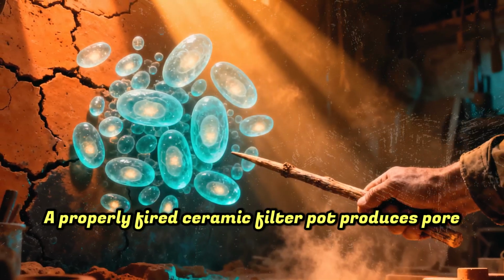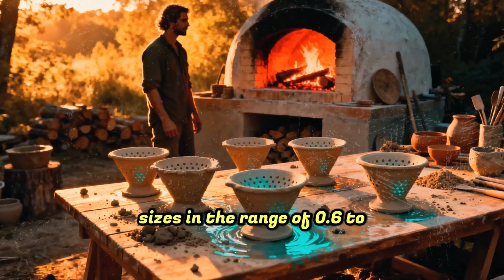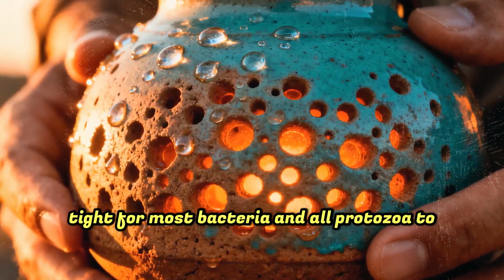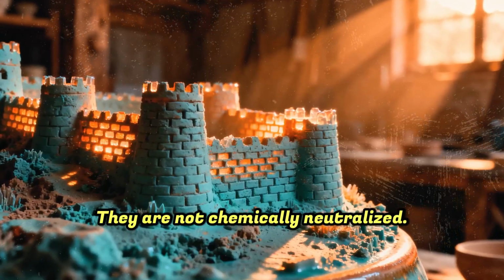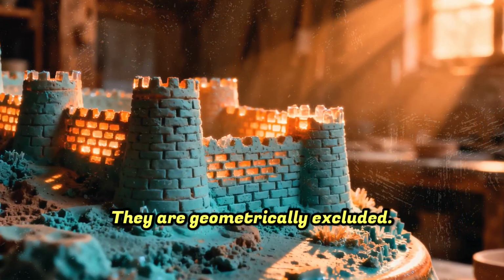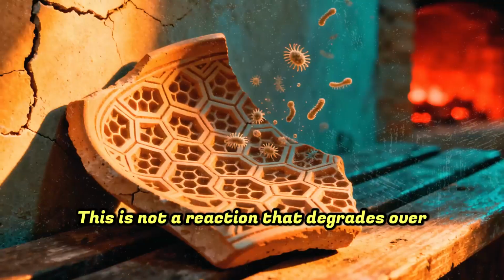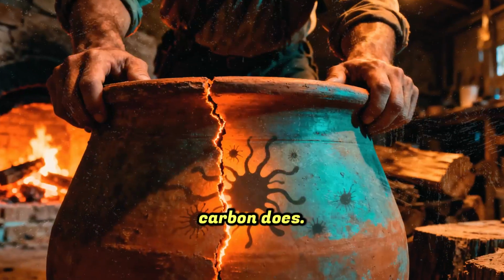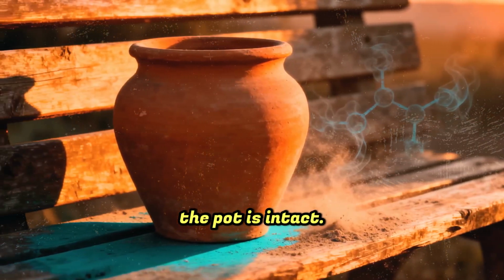A properly fired ceramic filter pot produces pore sizes in the range of 0.6 to 3 microns. That means the ceramic wall is physically too tight for most bacteria and all protozoa to pass through. They are not chemically neutralized. They are geometrically excluded. They cannot fit. This is not a reaction that degrades over time. The ceramic matrix does not saturate the way carbon does. The physical structure remains intact as long as the pot is intact.